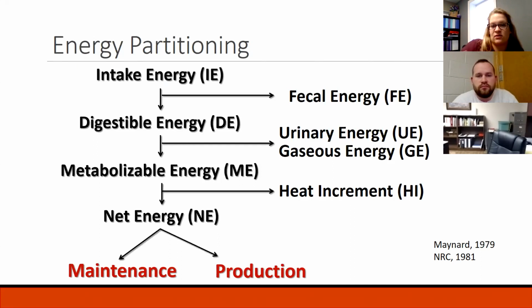So we have maintenance. On the left, we have maintenance, and that's just maintaining the body weight that they have, body condition score. And then I like to ask the crowd most of the time what people think production means. We get some different answers, but what most of the time we get is like lactation, growth. In sheep, there's a wool production aspect of it. So production is kind of a vague answer and is broken out per species of what that means. So in cattle, we're going to be talking about more lactation and pregnancy today.